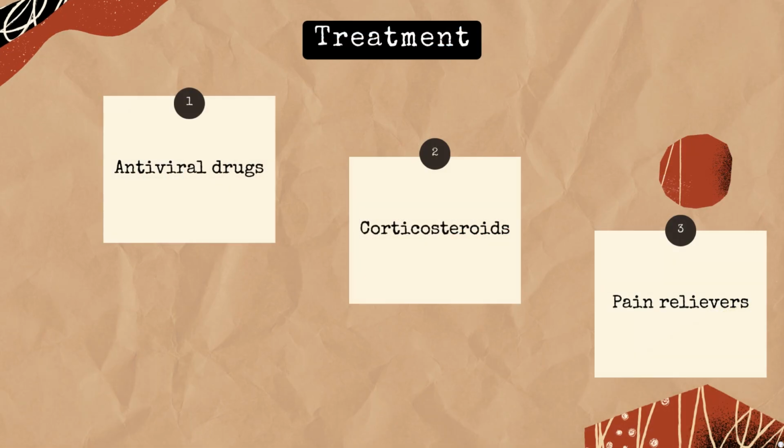Now, if you have the Ramsay-Hunt syndrome, what treatment would I recommend? Number one is the antiviral drug, obviously, because the cause behind it is varicella zoster virus, so it is a viral infection, and we need to give an antiviral medication, such as systemic acyclovir. Number two, corticosteroids should be given. A short regimen of high-dose prednisone appears to boost the effect of antiviral drugs in Ramsay-Hunt syndrome.